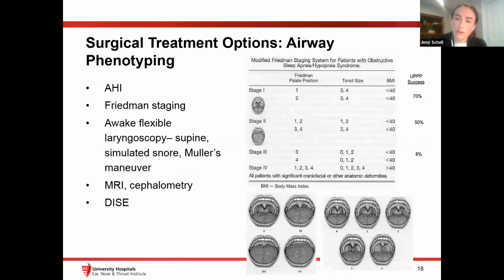So how do we figure out who that 40% is? How do we know which patients we can help with a UP3 and which ones are going to do poorly? There are different ways to do this. So the first thing listed here is the AHI. So it's thought that a patient that may have a lower AHI may only have single level collapse at the level of that palate. Those with more severe sleep apnea probably have multi-level collapse at the palate, base of tongue. So perhaps that's someone that you can't help as easily with a palatal surgery.